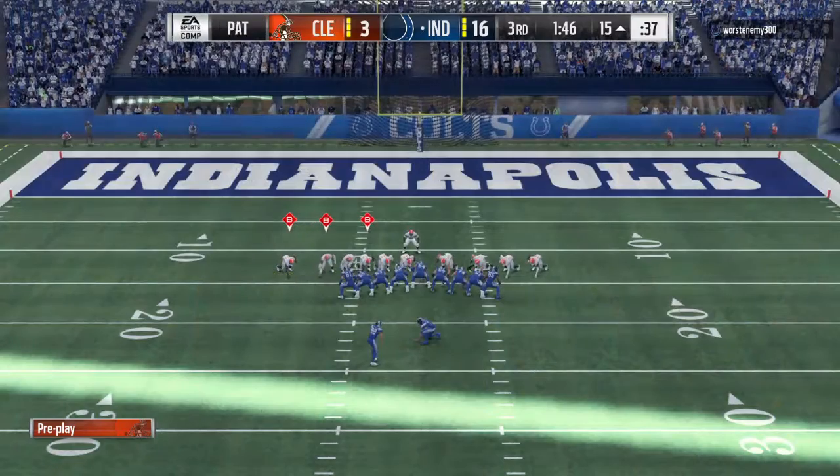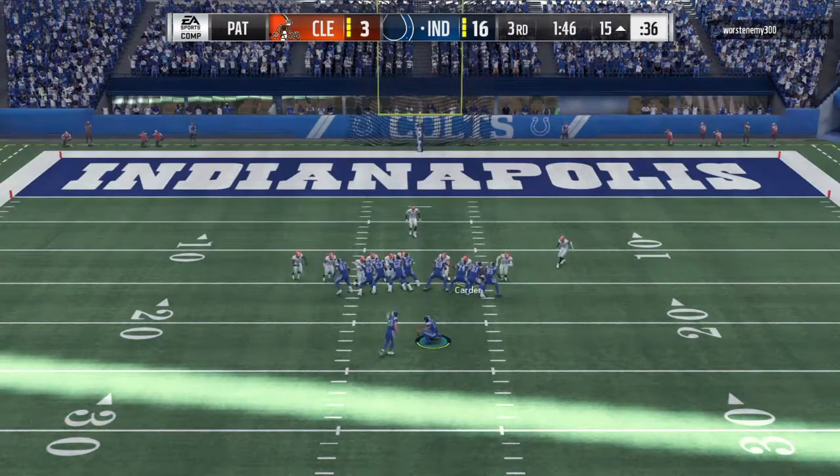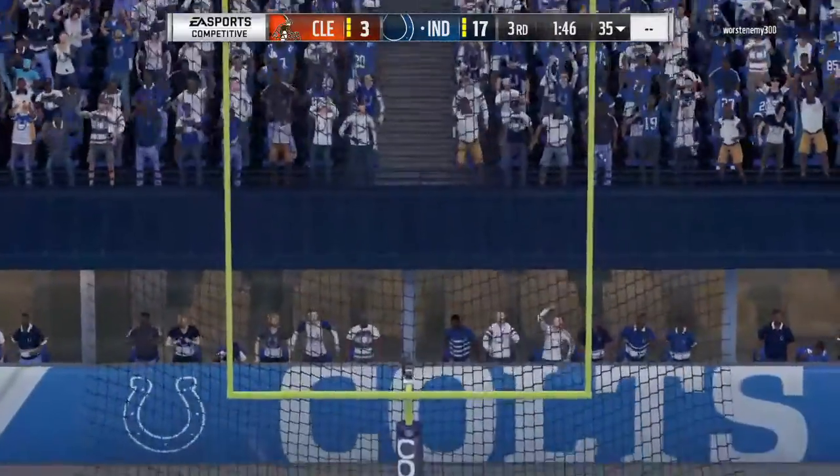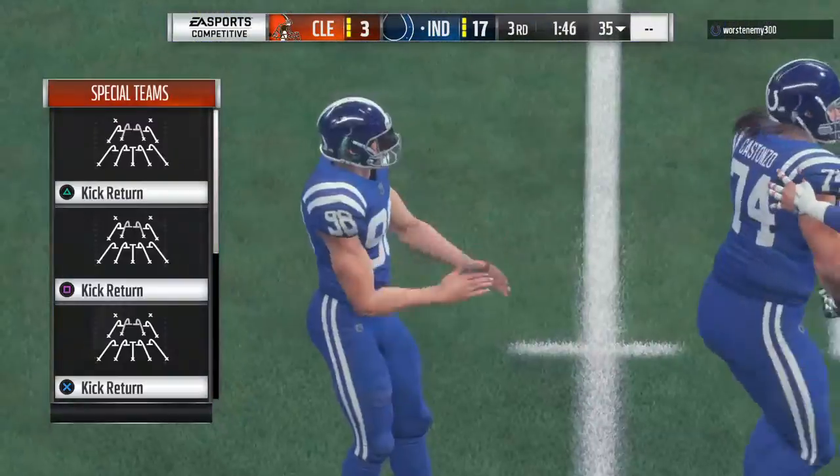This was a close game. They needed a little breathing room. Boy, they got it right there on that return for a touchdown. Yeah, we would say that this could be huge. Forget it. It was huge. Gave them a comfortable lead.